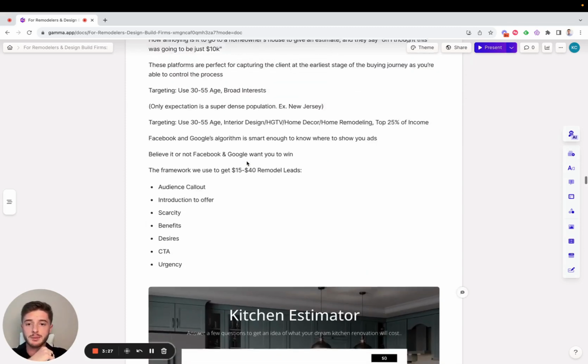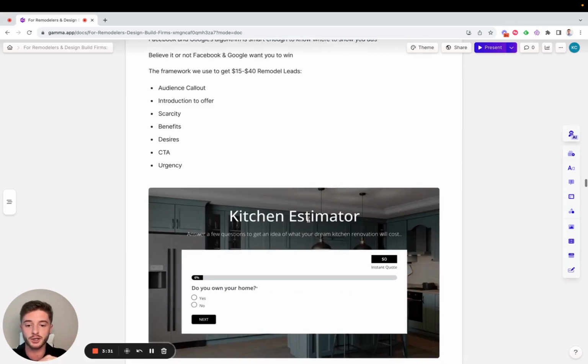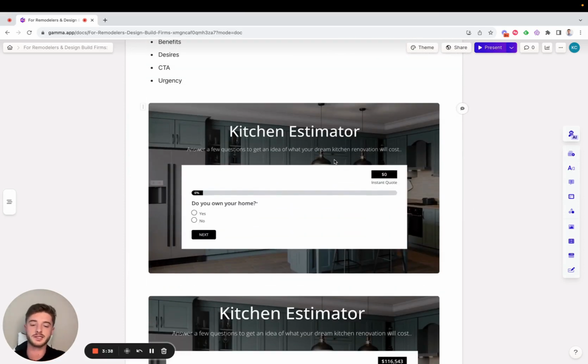And so, as I mentioned before, with the remodel quiz and the project calculators, this is what it looks like. This is an example of a kitchen estimator we did for a client. In this kitchen estimator, there are 19 questions in total. And I realize that with each question, there's a higher probability that the prospect is going to click off the ad. So these leads, I'm going to be honest with you, are going to be more expensive. They're going to be anywhere from $30 to $80 leads.